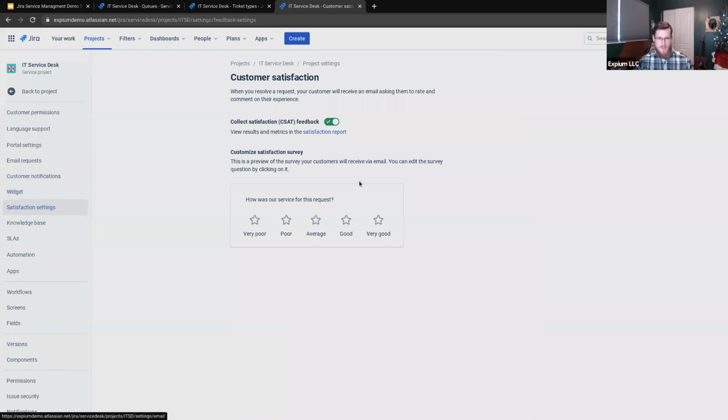We've got our satisfaction survey settings where we can basically customize this little survey that pops out, and people can fill this in, and it constantly is collecting that feedback into our feedback report.